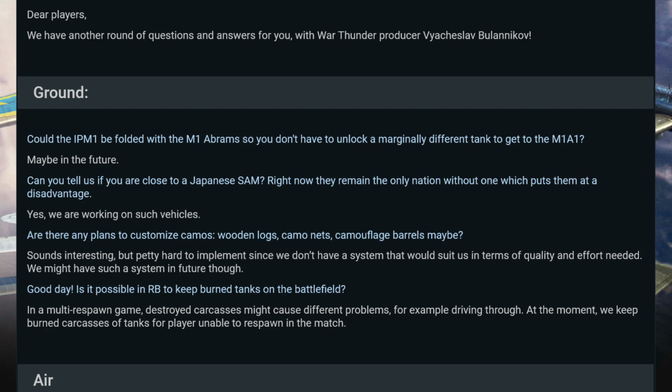And the fact is, it's never about if a tank is marginal or not if it gets folded. The reason to folder a vehicle is only for research purposes. So the only time that the IPM-1 and the M1 are going to get folded is when Gaijin decides that there is enough stuff after it, which would make sense to folder them. This is what happens with stuff like the MBT-70, the XM803. This is what happens with Panzers. This is what happens with any vehicle in the game. It's nothing to do with the fact that they are close to each other.